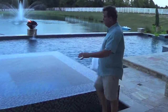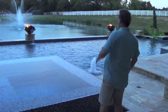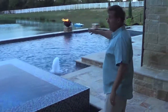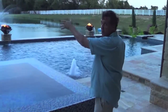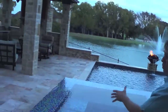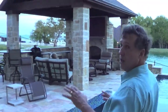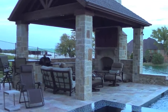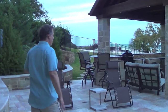So we've got a great place to sit here, and we can watch the fireplace and the TV, or we can watch the fire bowls. We can watch the fire bowls and see the fountain in the lake, or we can watch the TV above the fireplace. So we got great focal point here to enjoy the yard. Very private because we're kind of down lower than some of the surrounding areas, but it all kind of drains down to the pond.